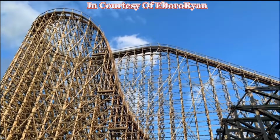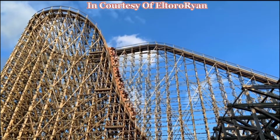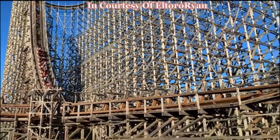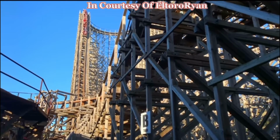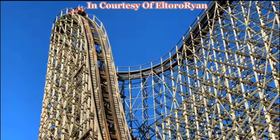Next we have El Toro the Bull, the loco El Toro, who flies you 70 miles an hour at a height of 181 feet. El Toro is a great family roller coaster and it is a great, smooth, and comfortable experience while riding El Toro. So make sure to check out the Bull El Toro.